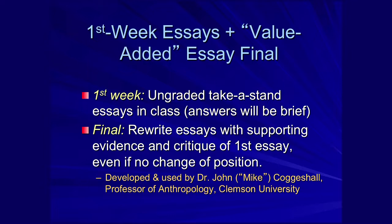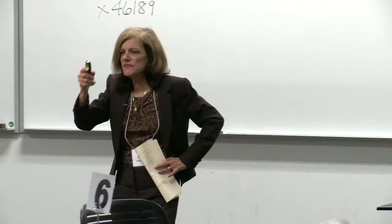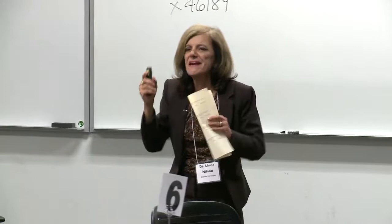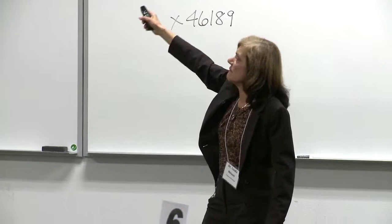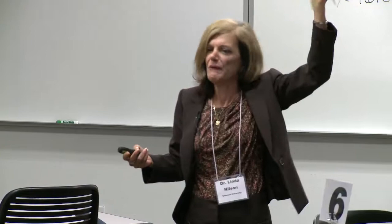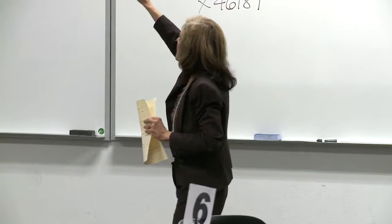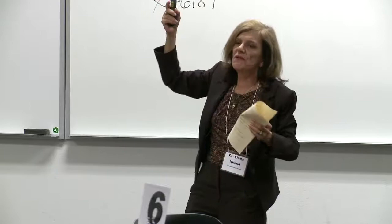What he's interested in, and he hands this in with his review, is how well the students achieve his major objective, which is to develop and back an argument with evidence. So he's going through looking for the arguments, not even looking for the position they take. I mean, some of these positions are just flat out right or wrong, okay? But he's reporting to his chair and the dean, up the ladder, the percentage of the students that develop and back the argument with evidence.